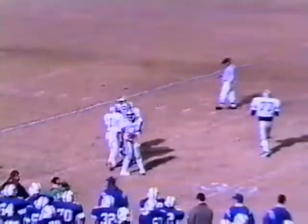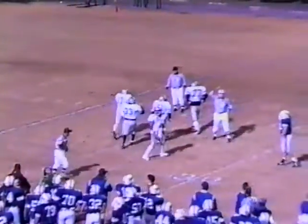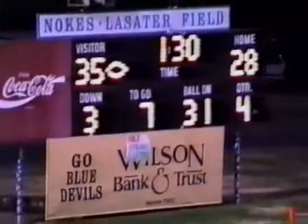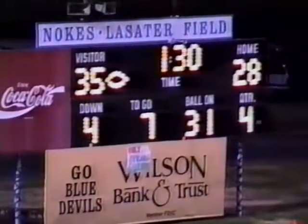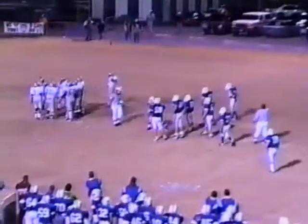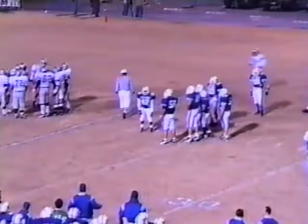And that is McBay. McBay with the interception. M-C-B-A-Y with the interception for Farragut. Lebanon in the hurry-up offense tried to hit Ron on the quick sideline route. McBay stepped in front of him. It looked like we might have had a little separation, but McBay closed the gap.